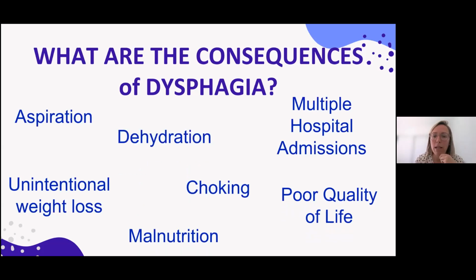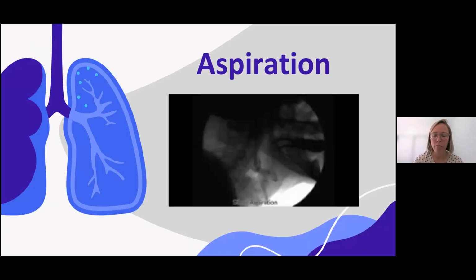And we've talked about malnutrition and dehydration. Again, if we're having a lot of trouble swallowing, we tend to avoid or eat and drink less, and therefore we can become dehydrated very quickly and we start to lose weight, we can become malnourished. So aspiration, what does it look like?